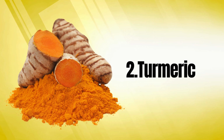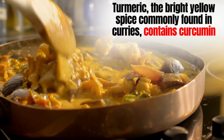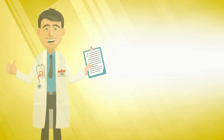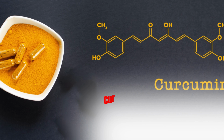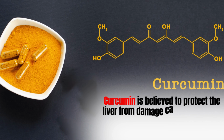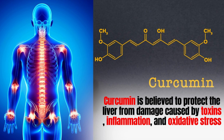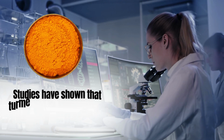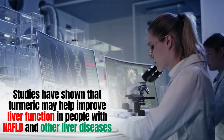Number 2, turmeric. Turmeric, the bright yellow spice commonly found in curries, contains curcumin, a powerful anti-inflammatory and antioxidant compound. Curcumin is believed to protect the liver from damage caused by toxins, inflammation, and oxidative stress. Studies have shown that turmeric may help improve liver function in people with NAFLD and other liver diseases.